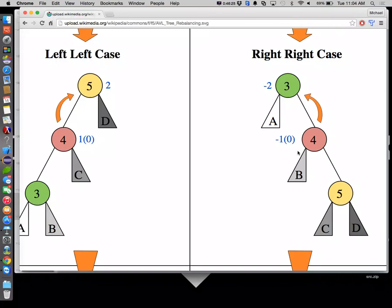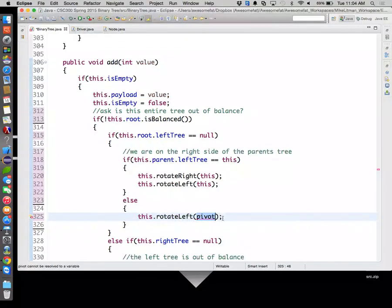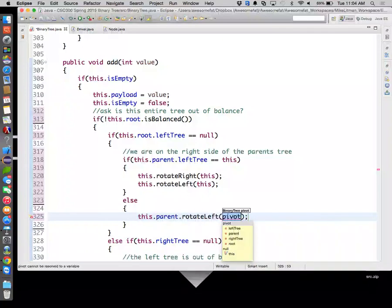Therefore, we need to ask our parent to rotate left about themselves. That makes sense? So if we're down here, we're going to say, Mom, go ahead and rotate left. It's going to be fine. So we'll say this dot parent dot rotate left.